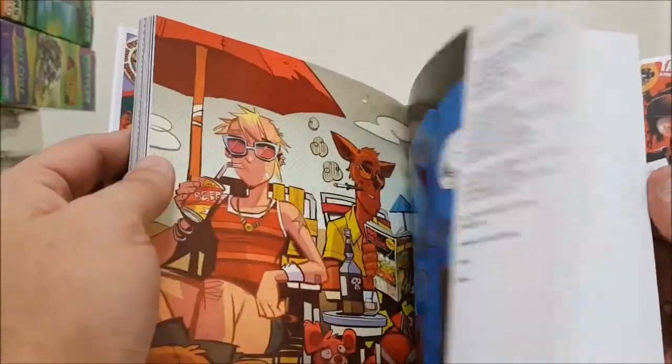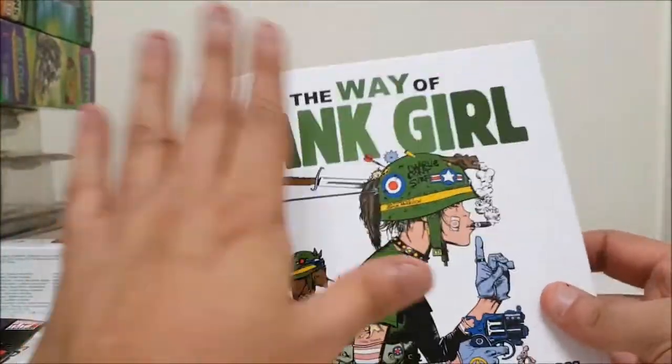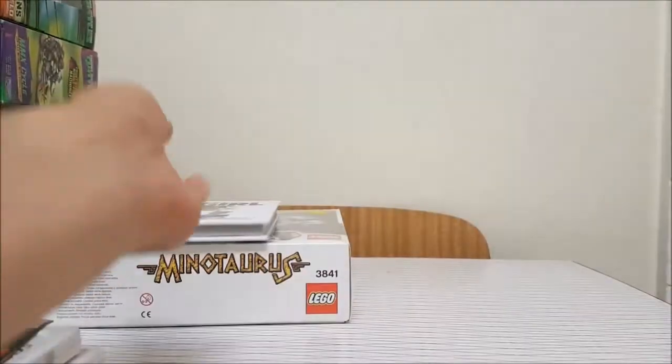I'm really impressed with the quality of it. It's only a small book, like it's not huge, you can see the size of my hand, but it packs a lot in there.